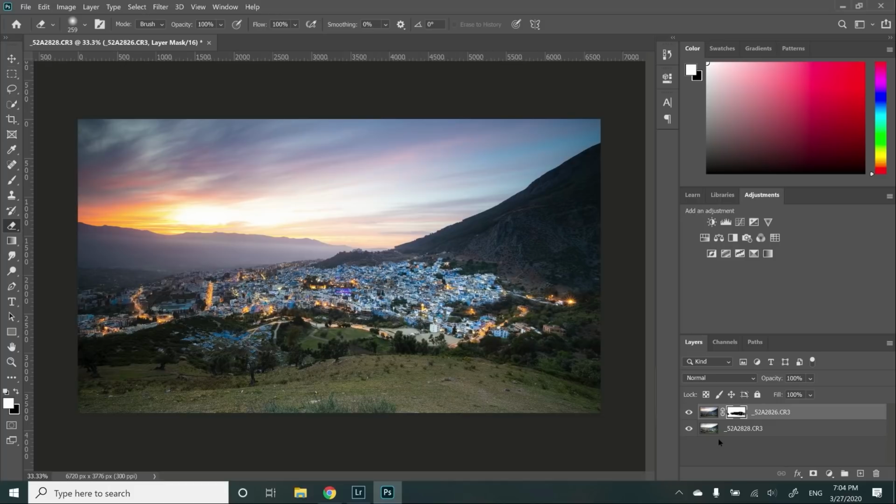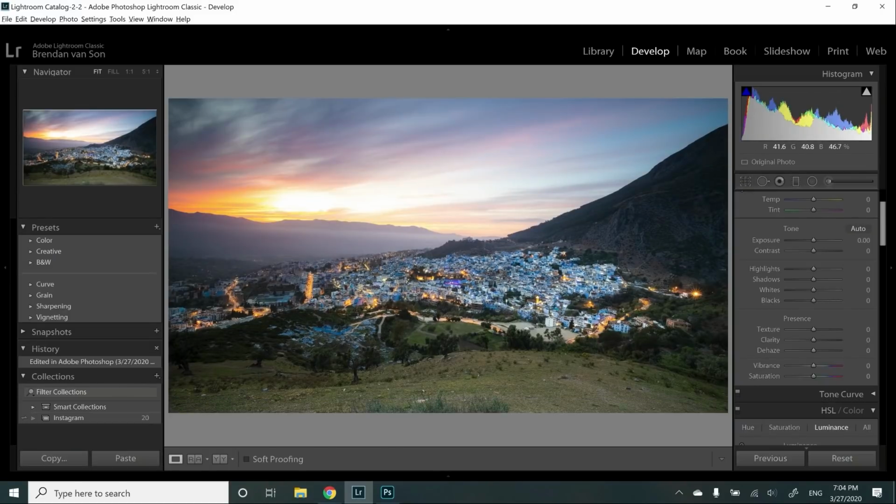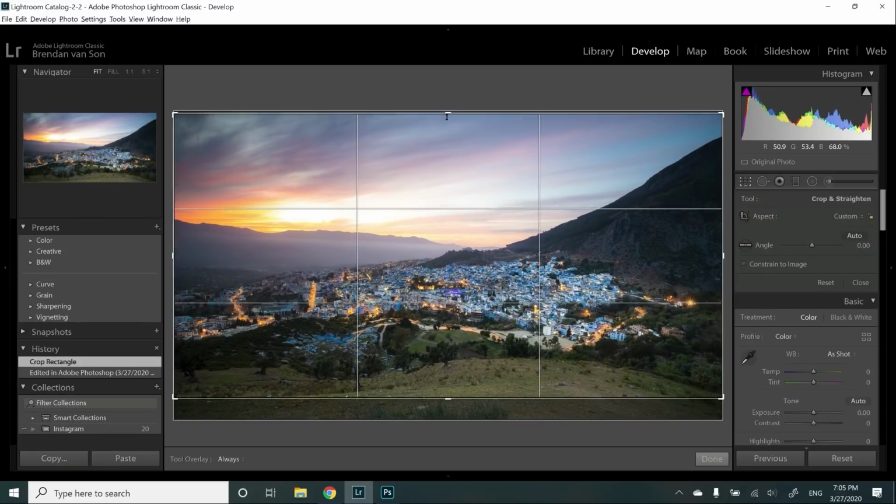When you're happy with it, go up to File, Save, or hit Control S. That's going to create a new image and take you back into Lightroom where you can put the final touches on it. And I think I'm actually going to give this image a last little crop to cut out a bit of the dead space in the bottom and maybe even the top of the image.